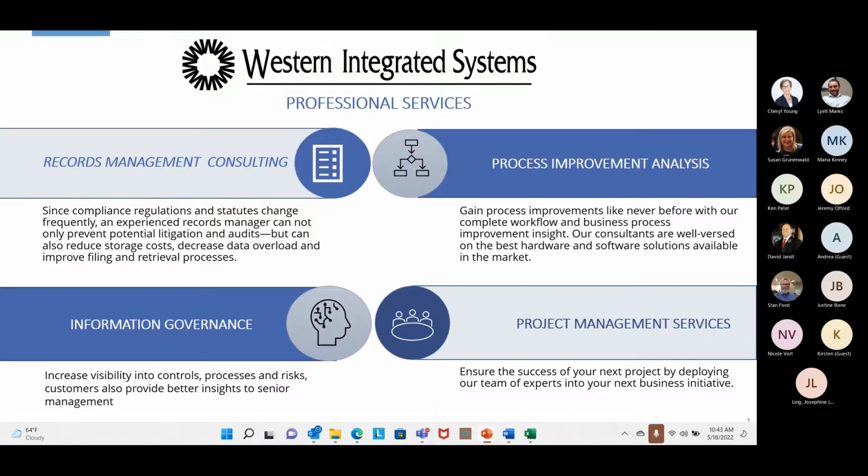We also do process improvement analyses for you. That's particularly valuable in accounts payable or onboarding and contract negotiations. Wherever you have a lot of handoffs in a process, there's always room for improvement. And then the information governance aspect to it, so that you can show your senior management that yes, we are taking care of our information and we are providing you the best information possible so that you can make good decisions. And then project management services. I have a t-shirt that says professional nudger on it, because that's really what project management sometimes turns out to be. It's just nudging people to keep getting those tasks done to make the project successful.